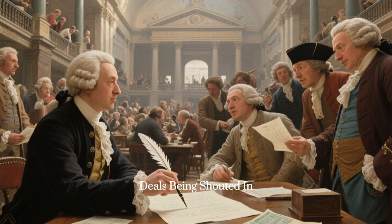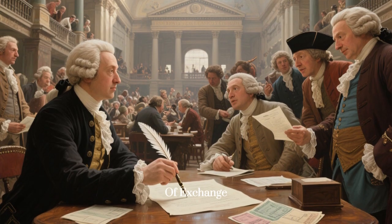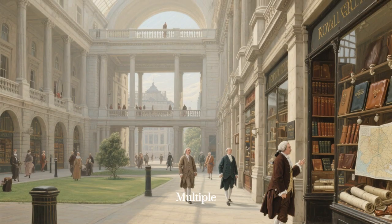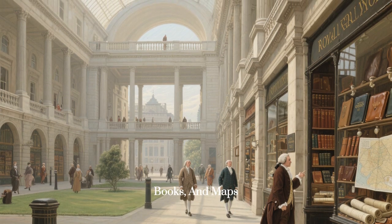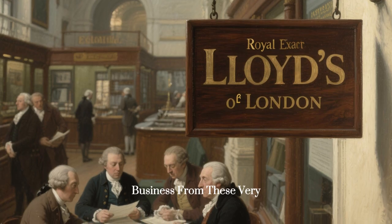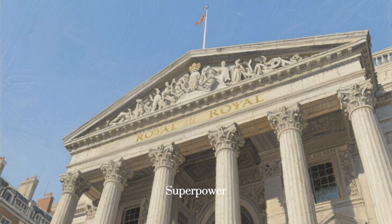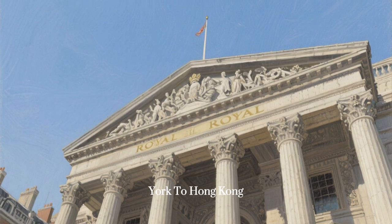Picture this: deals being shouted in dozens of languages, the rustle of bills of exchange, the scratch of quills on contracts. The arcaded walkways on multiple levels housed shops selling luxury goods, books, and maps, while Lloyd's of London operated their insurance business from these very galleries. This single building transformed London into a financial superpower, the prototype that would inspire stock exchanges from New York to Hong Kong.